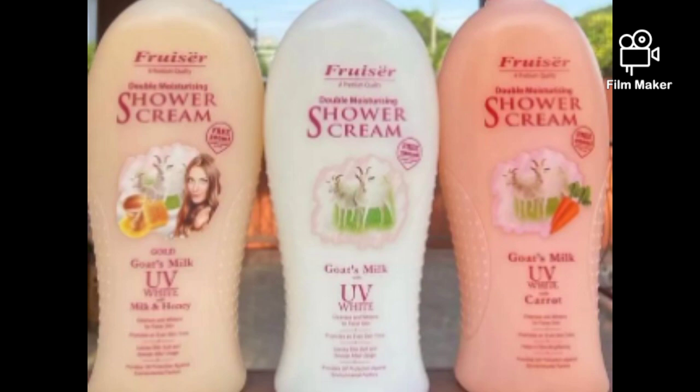You understand? So the milk and honey is normally for the chocolate skin. The carrot is for the fair skin, and then the goat milk is for the caramel skin. Yes. So the ingredients will determine what skin shade you want. For these three shower creams, the milk and honey, the goat milk, and the carrot type, it cleanses your skin, and it also promotes an even skin tone.